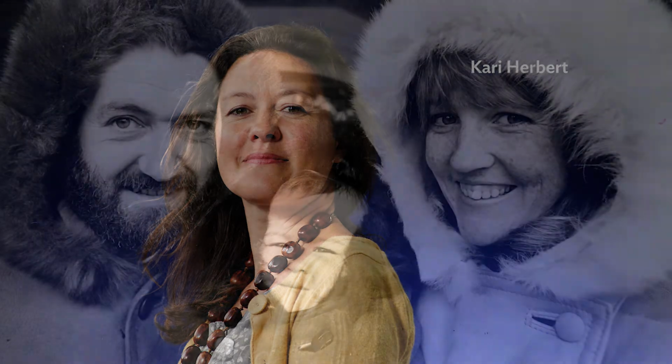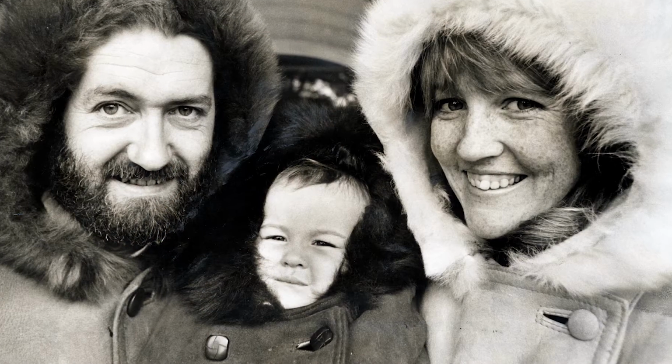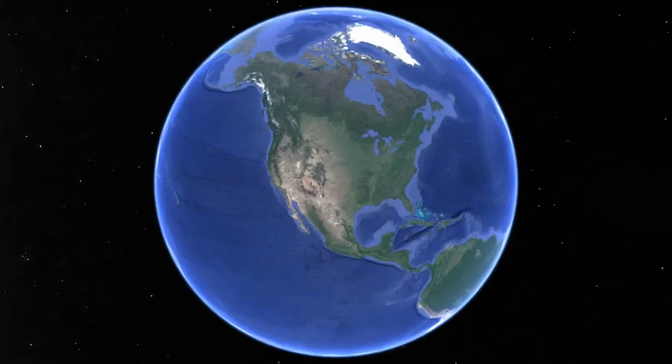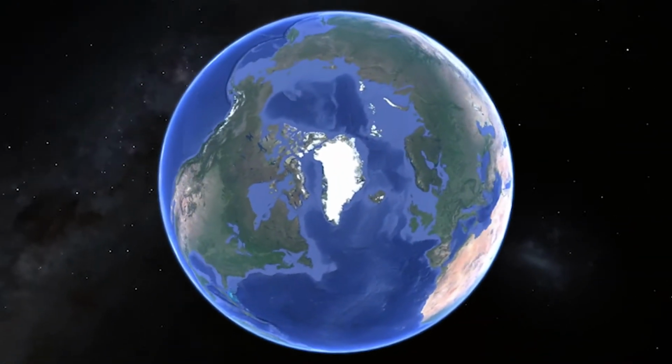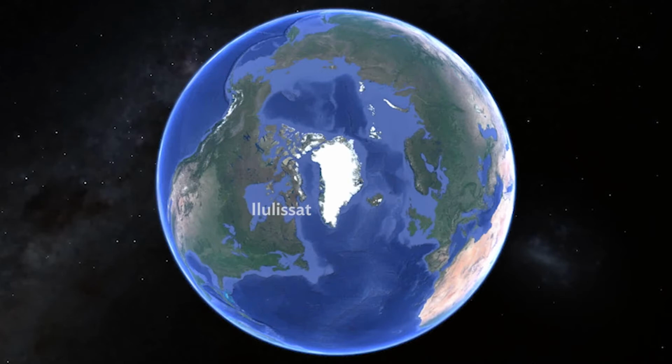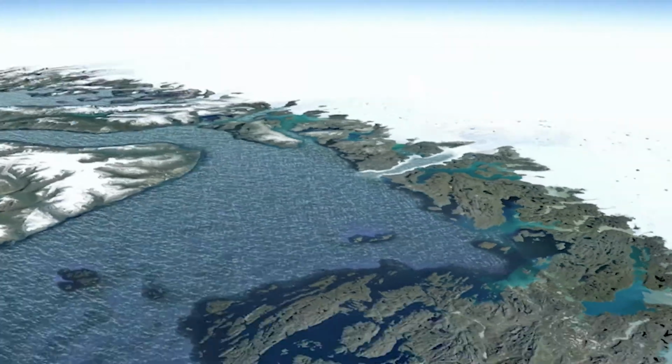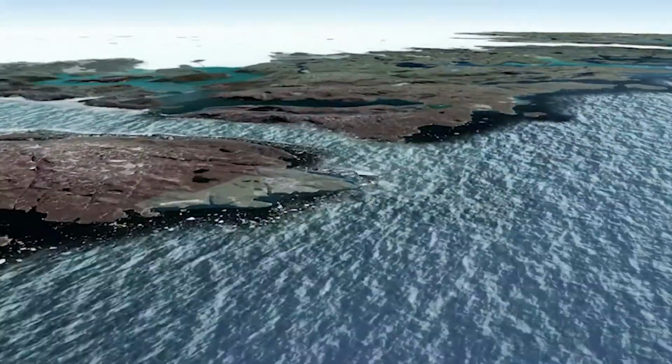Tony Foster painted the Arctic because of a nomination by British author Kari Herbert, who spent the first years of her life living in an Inuit village in Greenland and who feels a strong attachment to that place. In 2001, Foster traveled to the coast of southwestern Greenland to a place called Ilulissat and put up with a harsh environment to create large format landscape paintings of the Kangia ice fjord, complete with towering icebergs.